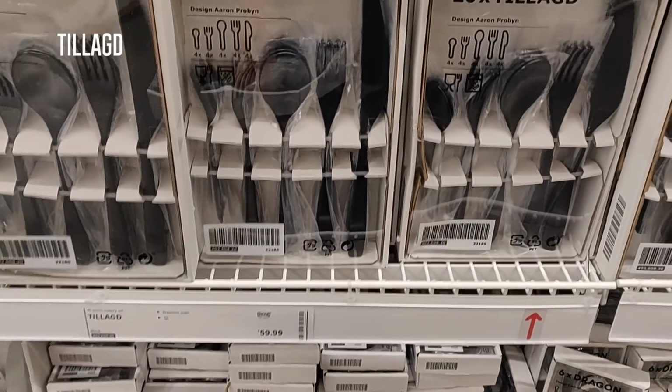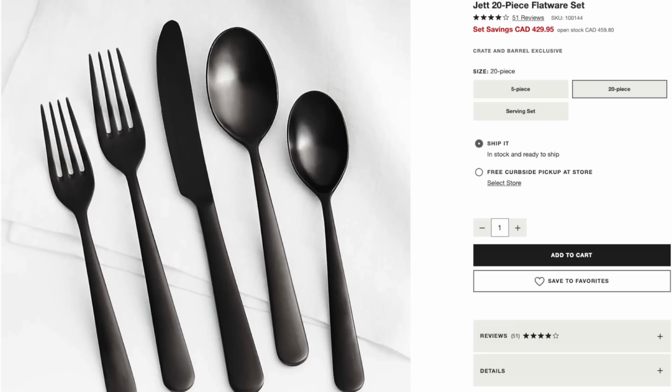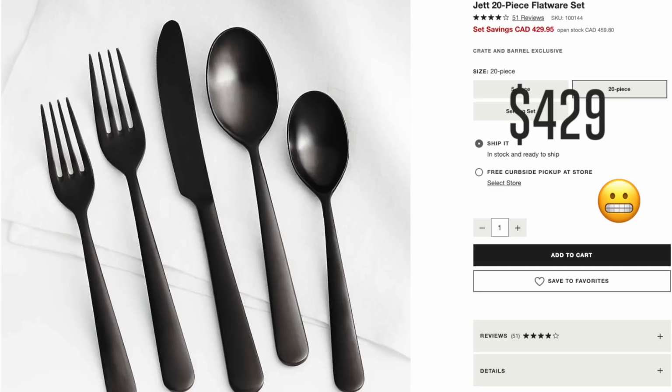Thought I'd also let you know about the Tilagd. The Tilagd is not new, how do you pronounce that? I don't even know. It's not new for fall 2020. I just want to mention it because if you're like me and you've wanted matte black cutlery, I have looked at a bunch of different retailers and they're usually incredibly expensive, probably because there's just limited supply. There's not that many places that carry it.